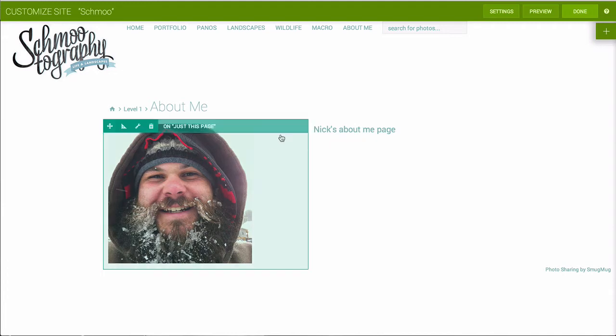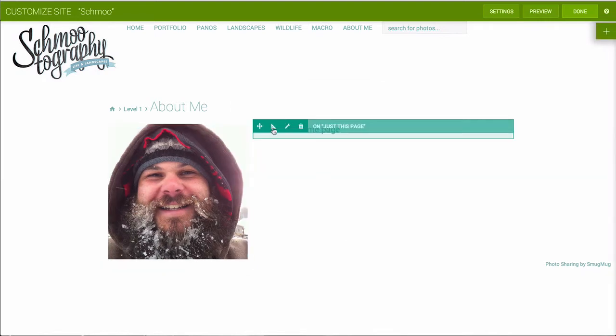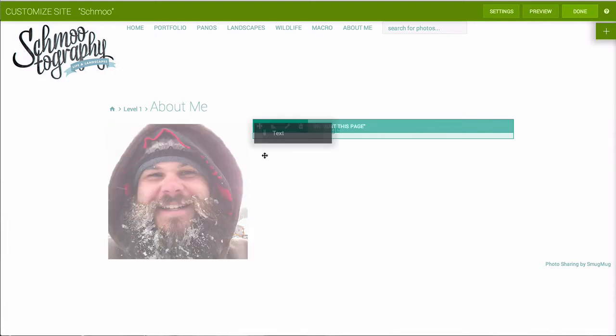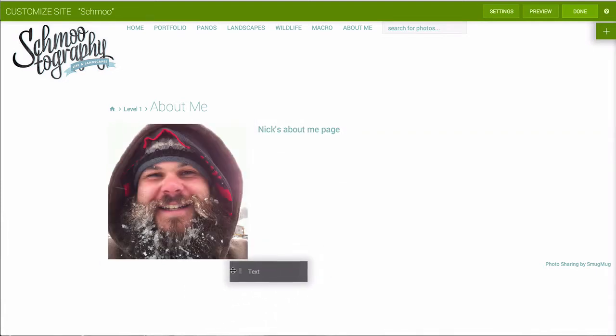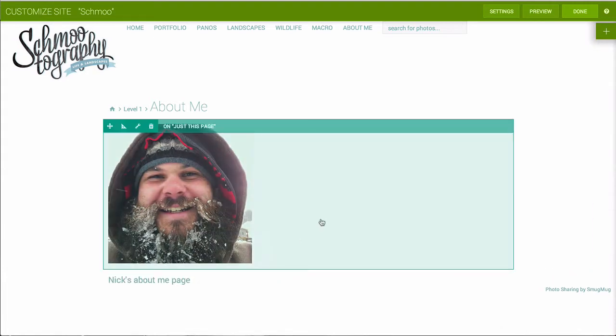And there's a lot of space here, so let's get rid of that. Click Dimensions, Container Width, let's try 300. It's a little too small, so we'll go 350. Done, and now they're centered. And if you decide you want to move that under your photo, all you need to do is drag it underneath there. We're still working on it. There we go. Perfect. Yep, so it's all just drag and drop.